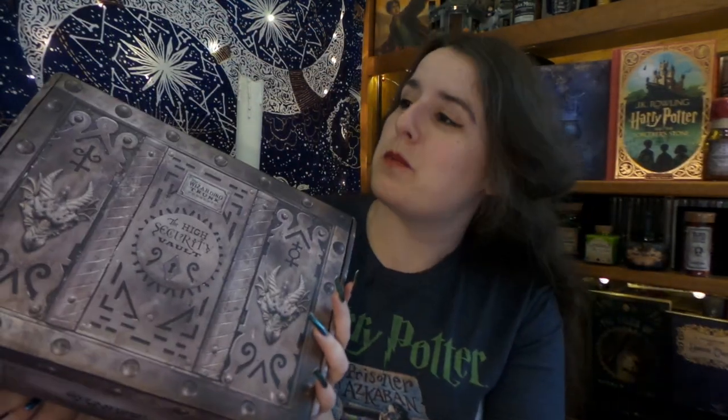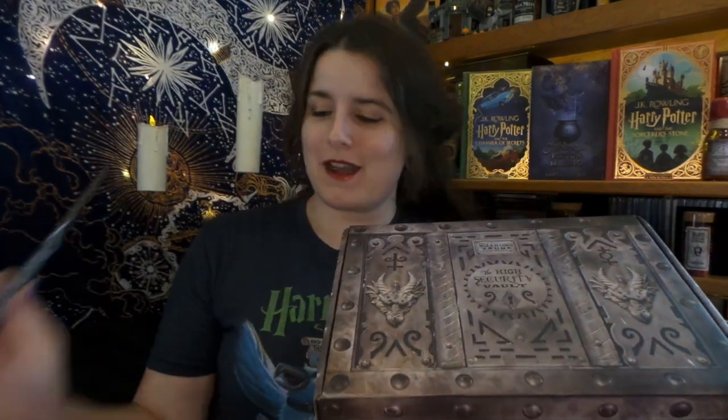Although I am disappointed, because I believe they said that the box itself had been themed around the theme, so I'm kind of bummed that we do not get to have it, but I'm excited to have a cool looking high security vault box. So without any further ado, let us get into our wonderful headmaster box, shall we?